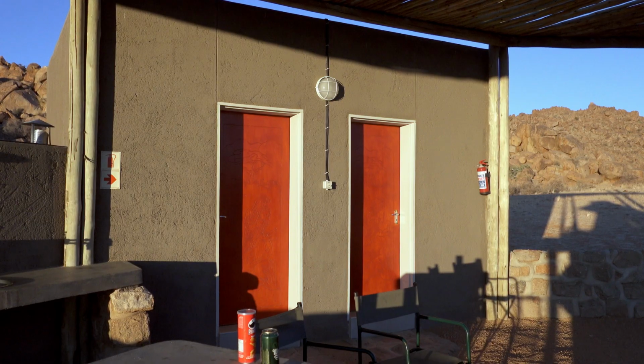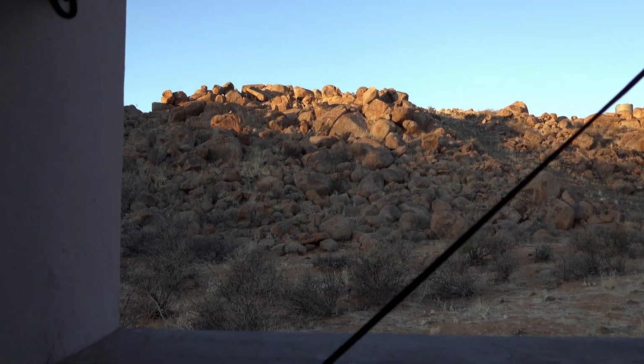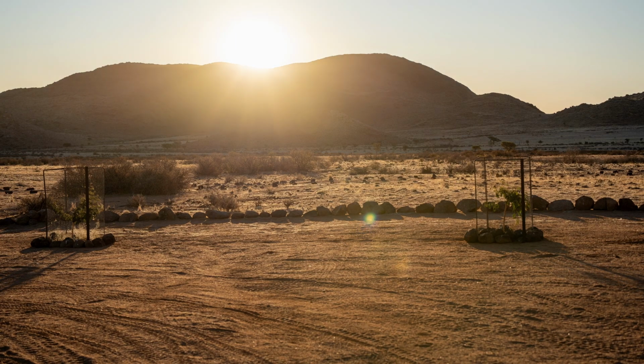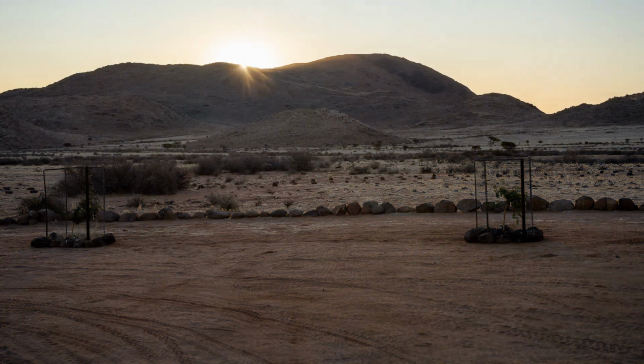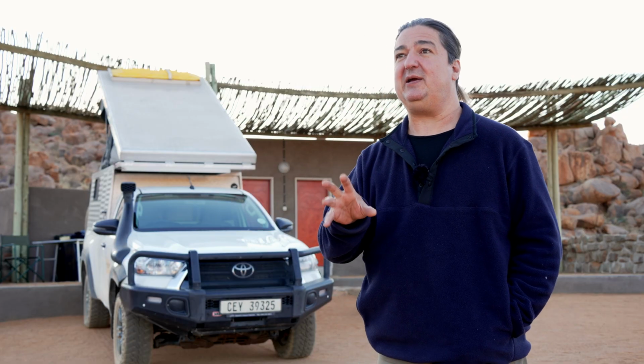There are just 4 campsites here in the campgrounds, but each has its own private bathroom and shower, and they all look more or less the same. They all have pretty incredible views. But I will give you one word of warning if you're thinking about coming here.